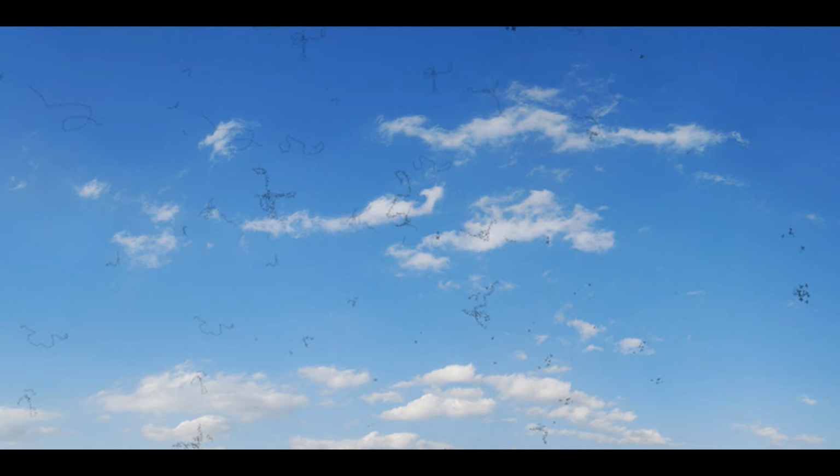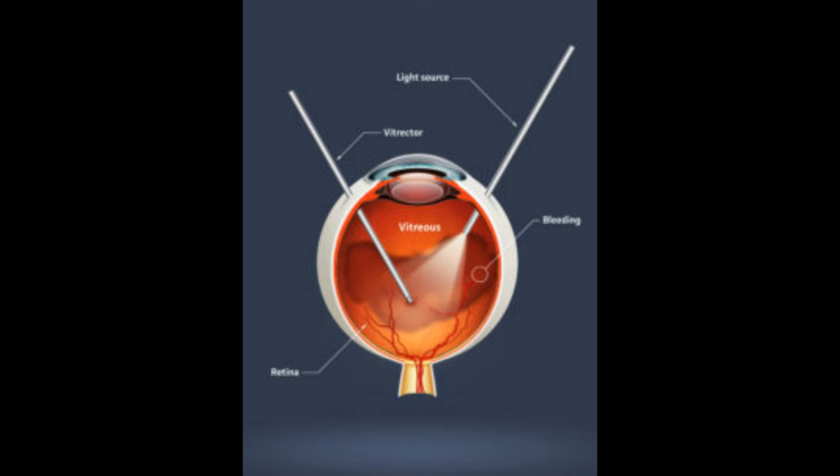What causes floaters? Floaters usually happen because of normal changes in your eyes. As you age, tiny strands of your vitreous, the gel-like fluid that fills your eye, stick together and cast shadows on your retina, the light-sensitive layer of tissue at the back of the eye. Those shadows appear as floaters.